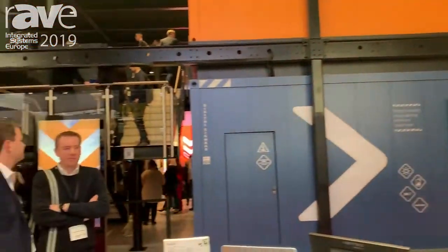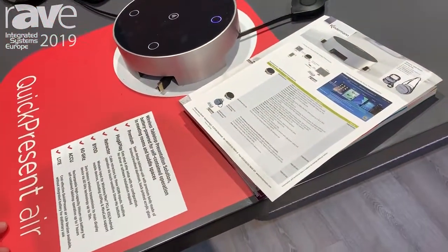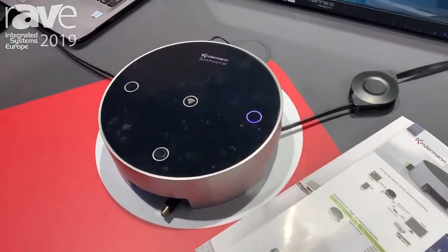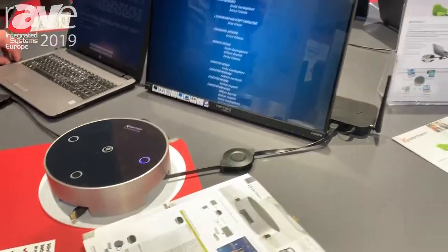I would like you to come to the Kindermann booth to see the new QuickPresent Air, which is a wireless tabletop presentation system. The first of its kind, which is able to switch 3 HDMI inputs, which are connected with cable retractors.